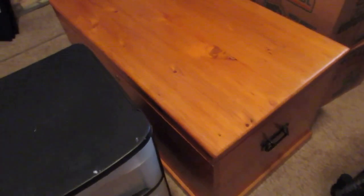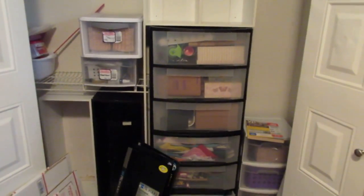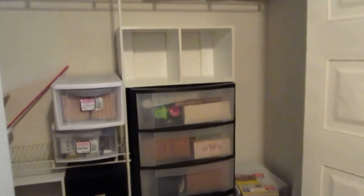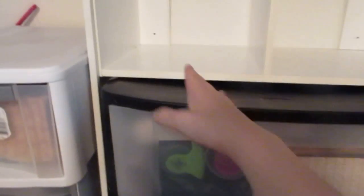So I'm not real happy about the movers. Here is the closet. I have put my black plastic drawers in there. Only one of these shelves fit on top. I need this to be on top like this because the drawers start not opening if it's sagging. So I have to have this on there to make sure that the drawers will work.